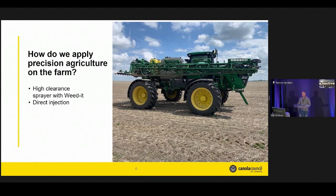Typical savings that we'll find in our burn-off fall spray range anywhere from 90 to 30%, all depending on how many weeds are present in the field at the time. These systems are not a fix-all. They're a tool to maintain an already sound weed management system on your field.